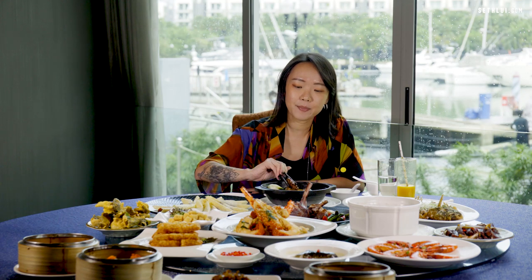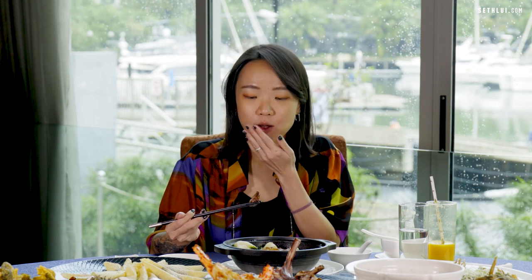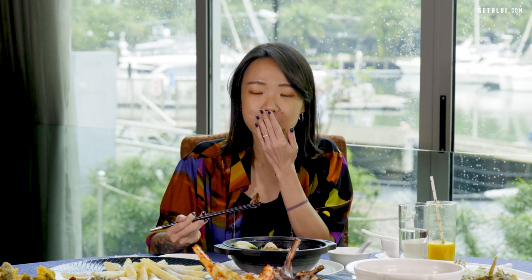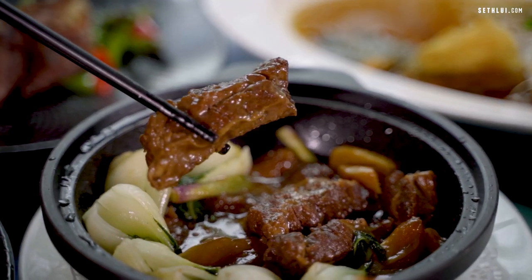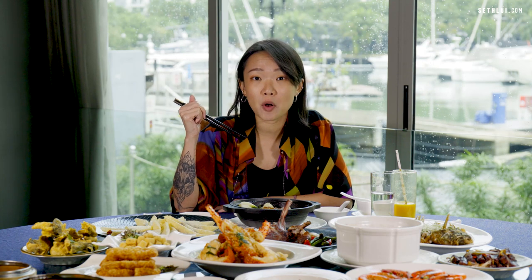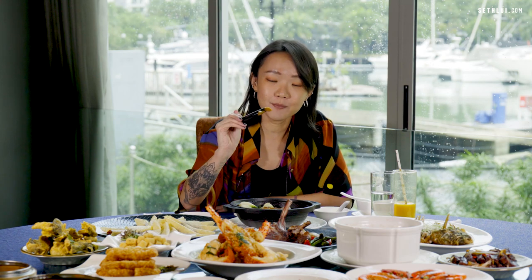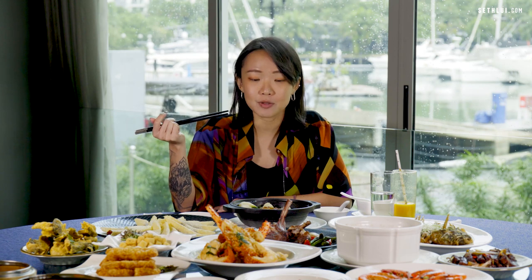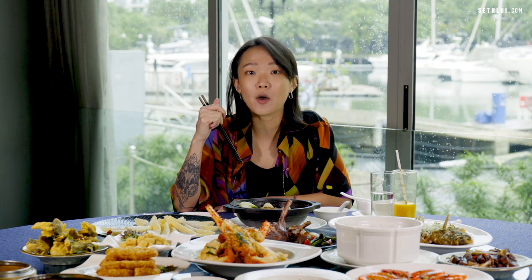Let's take a bite of the lean meat. Mmm, it's very soft. So tender, so soft, and it has that nice oily layer that coats your lips. For this dish, the beefy taste is actually not too strong because they stew it together with big pieces of ginger. So it's very fragrant. It has that gingery taste to the dish itself. It's a very nice and hearty dish on a cold rainy day or actually any time of the day.